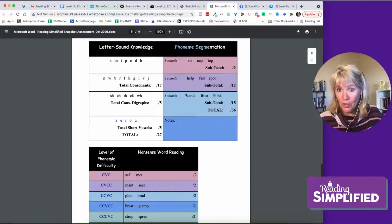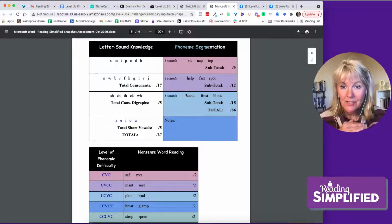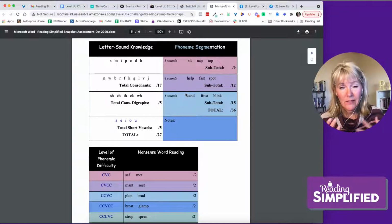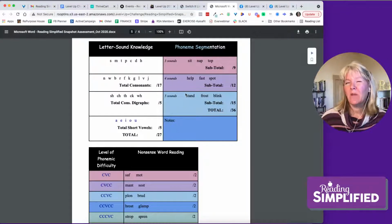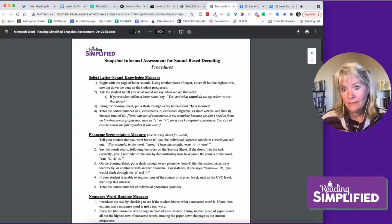And this gets progressively harder. It goes from 3 sounds to 4 sounds to 5 sounds. If they can't do 3 sounds, stop the test. Don't do 4 sounds. Same thing at 4 sounds. If they can maybe do 3 sounds, but they can't do any of the 4 sounds, stop the test. This is an informal measure, meaning we don't have strict rules about when to stop, when to start, what to say. They're just guidelines. So use your best judgment for your interaction with your student. Everything I'm saying to you now is also right here on this procedures page. So if I'm going too fast, or if you want to read it, this will tell you what to do.